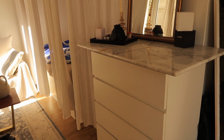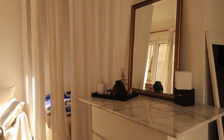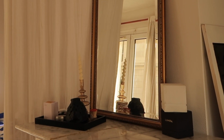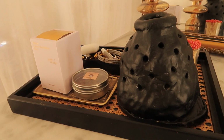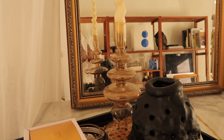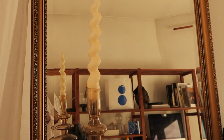Another way to bring some coziness to your space is to create a space around furniture that you love. Here I used an old marble table and a mirror I love to create a vanity. I specifically picked these colors because I think they bring a certain richness to the space. This space is definitely memorable because of the use of golden accents, marble, black and white.